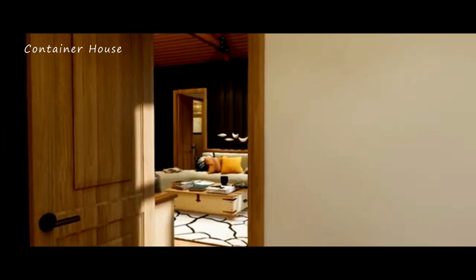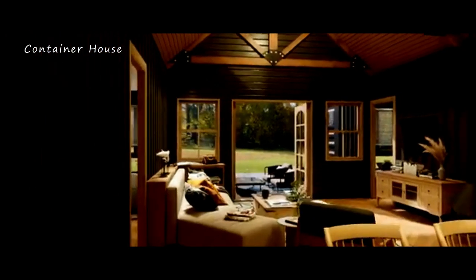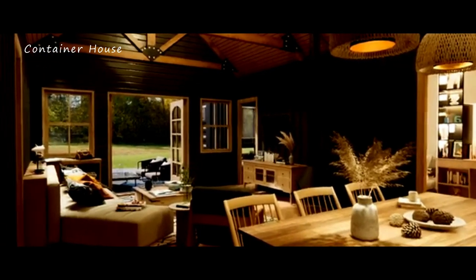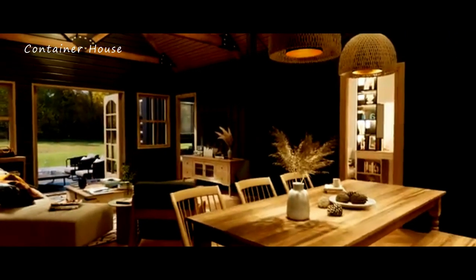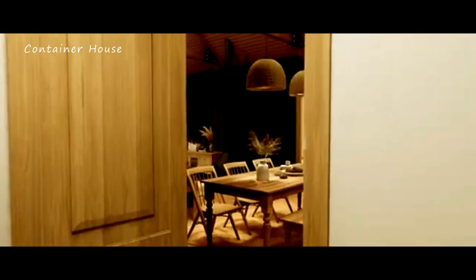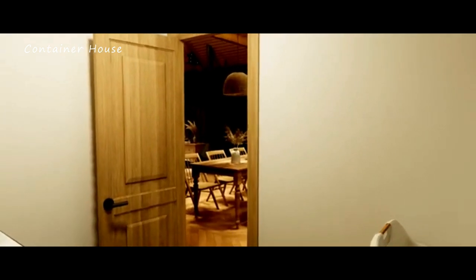The charm of sustainable living. What sets this house apart is its commitment to sustainability. The use of repurposed shipping containers not only creates a unique and modern aesthetic but also promotes eco-friendly living. The house is insulated with high-performance materials, ensuring energy efficiency and year-round comfort. This commitment to sustainability is not just a design choice but a lifestyle that embraces responsibility and innovation.